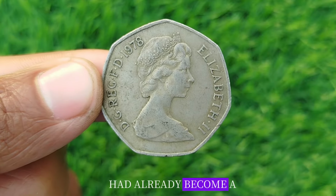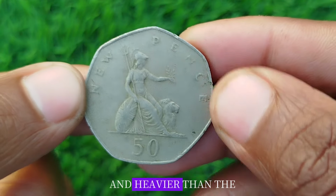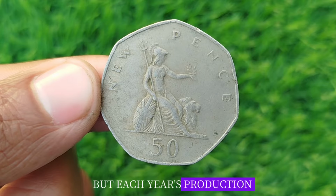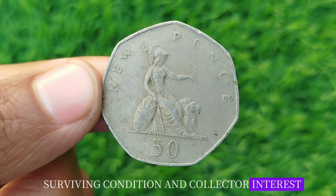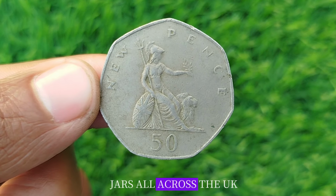Why 1978? The coin had already become a familiar part of everyday life. This was still the large-sized version of the 50p, significantly bigger and heavier than the modern coin we know today. The Royal Mint struck millions of these in the late 1970s, but each year's production carries its own nuance in availability, surviving condition, and collector interest. The 1978 issue became a quiet staple, common in pockets, cash registers, and coin jars all across the UK.